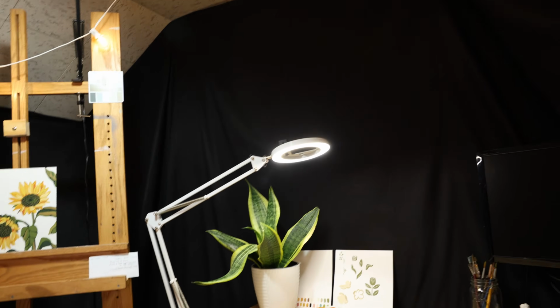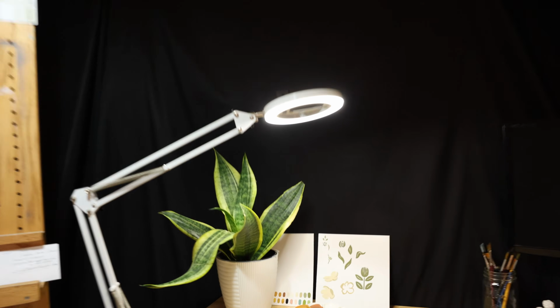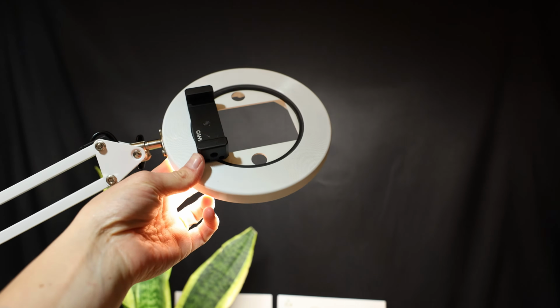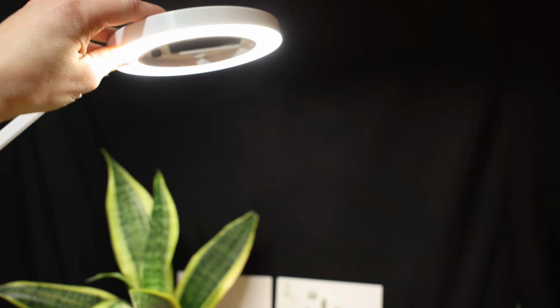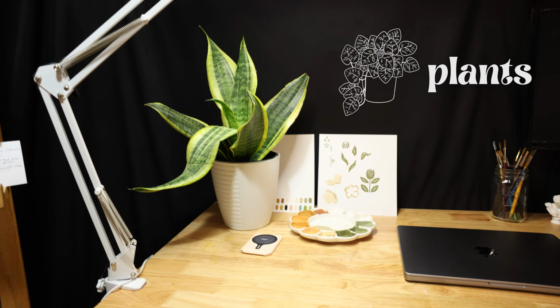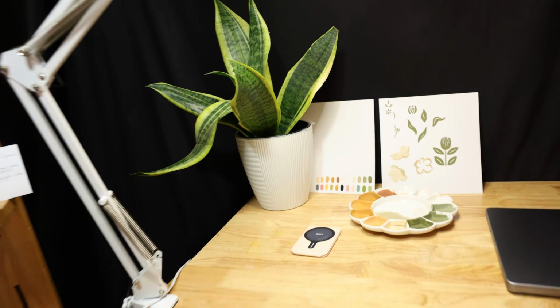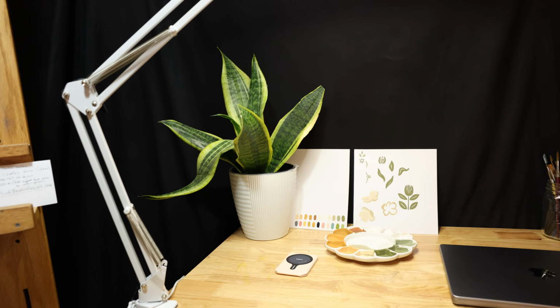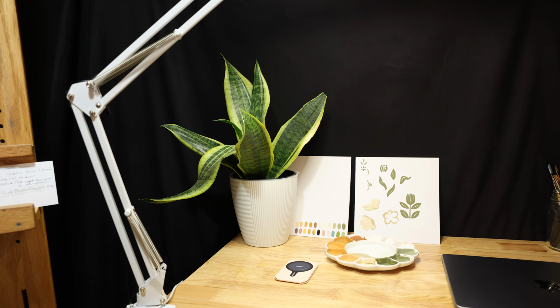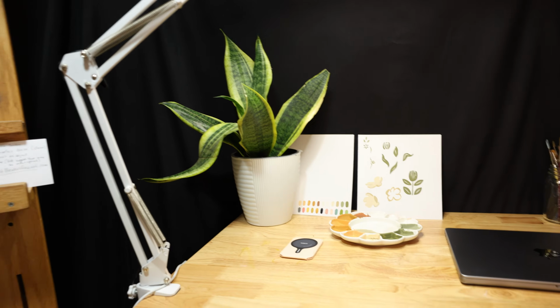More lighting here. I have the canvas lamp right there, and this thing is awesome because it's a phone mount, so I can record process videos really well with that. Plants are a must in an art studio, and if you're a plant lover like me, you will figure out a way to have plants in your studio even if there's no natural light. And this thing has survived for months in low to almost no light, thankfully.